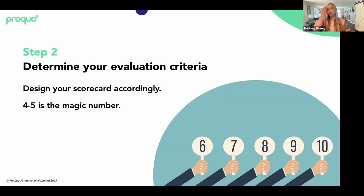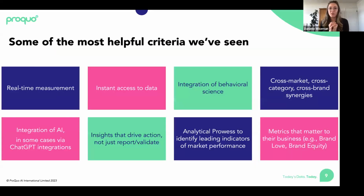Danielle, can you talk us through the key evaluation criteria that we've seen as being the most common that have led to success for some of our customers recently? Absolutely. We see several criteria emerge, and they're often tied to overcoming those pain points we just discussed. The first, no surprise here, is real-time measurement rather than point-in-time tracking. A tracker that's always on gives you a true finger on the pulse for your brand, rather than waiting for that next point-in-time dip that's already going to be backwards facing by the time you get your hands on it.